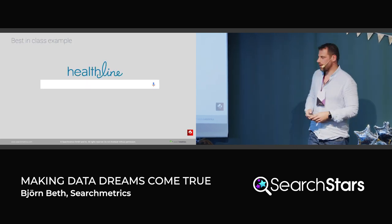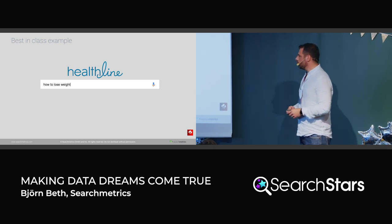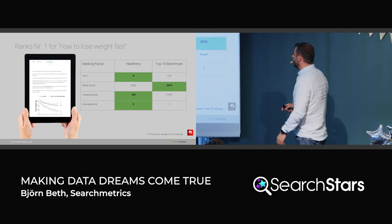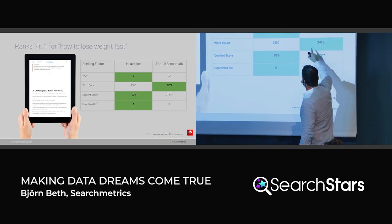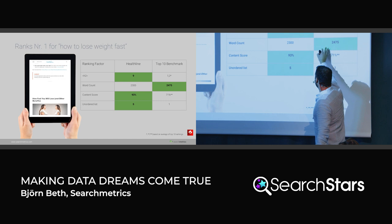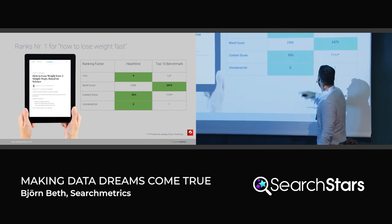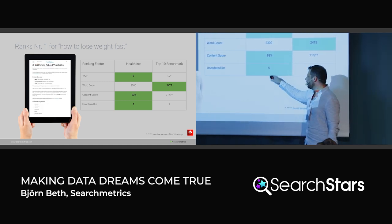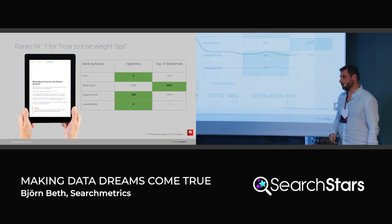So let's look at the best class example here as well, which is Healthline. They rank for how to lose weight fast on position number one. We do the comparison again. They're using 9 H2s, whereas the top 10 benchmarks are using just 1.2. They have a lower word count than the average, 2,300. Content score is way up, 93%, whereas 71% is the top 10. And they're using 5 unordered lists and the benchmark just 1.